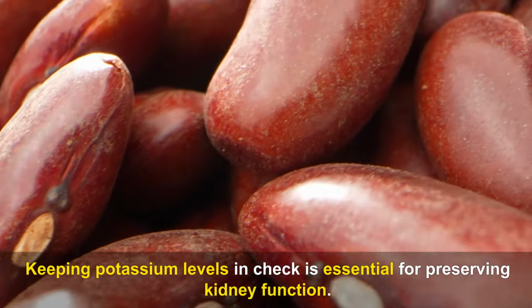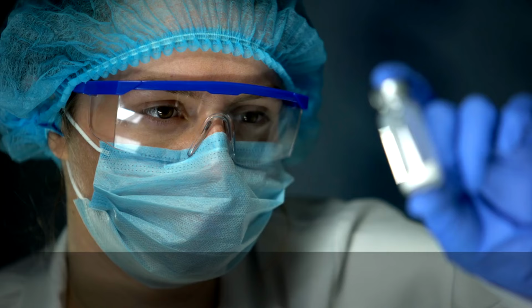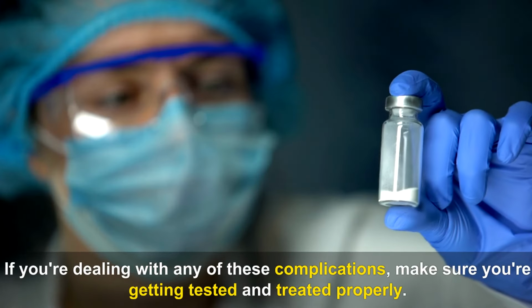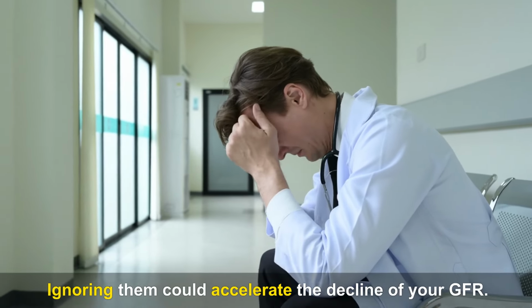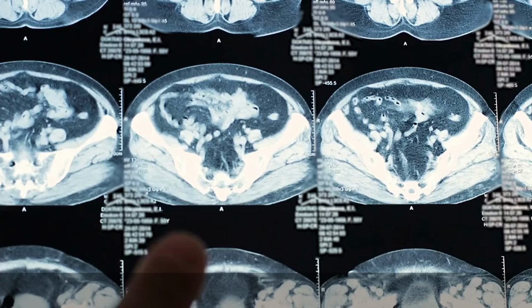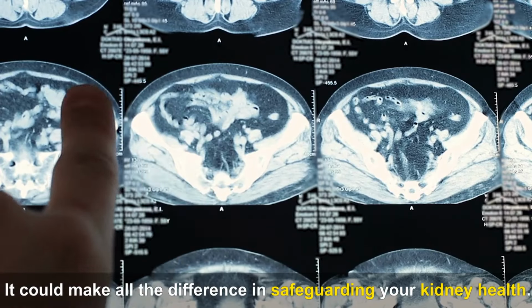Keeping potassium levels in check is essential for preserving kidney function. If you're dealing with any of these complications, make sure you're getting tested and treated properly. Ignoring them could accelerate the decline of your GFR. Stay informed and proactive. It could make all the difference in safeguarding your kidney health.